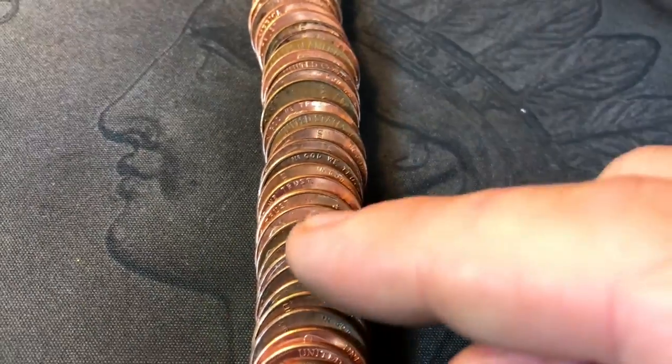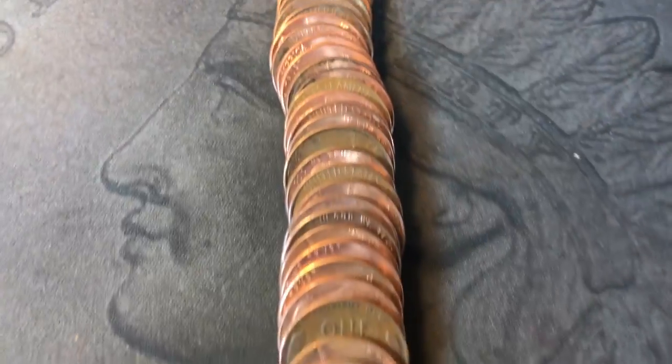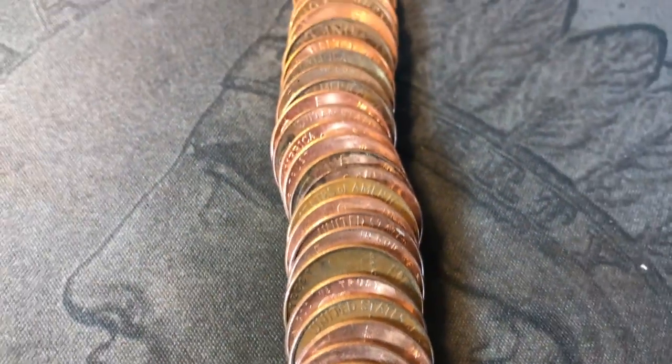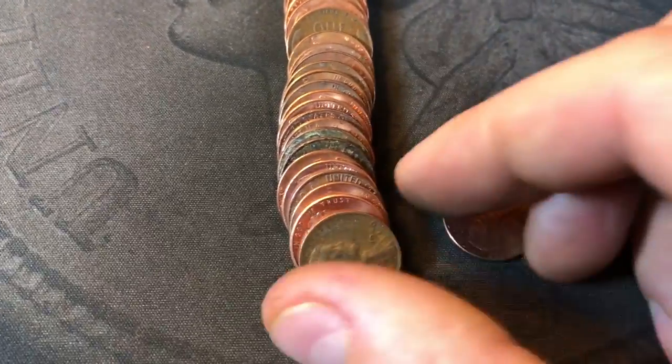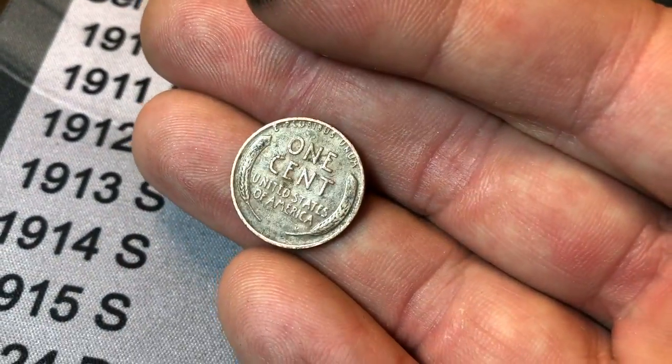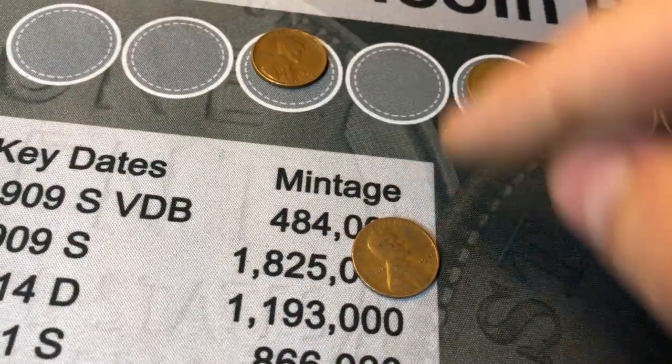This one looks pretty suspicious right here. That's a Wheatie. There's a 46 right there. So at least 3 wheat pennies in this roll. Let's take a look. Yep, 1940S. Second oldest of the box.